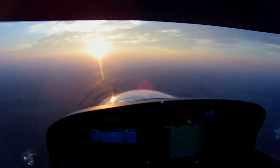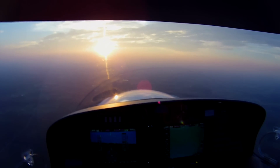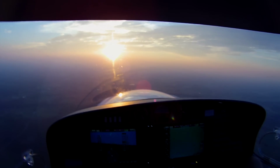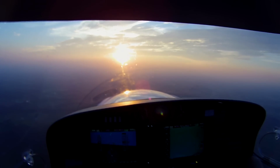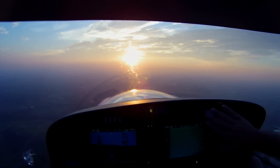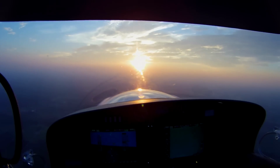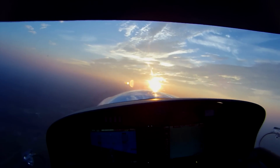All right, so now we're going to add all those together, okay? Let's climb up to 4,000 feet while giving me a left turn to the east. Okay. So we'll go full power so we can climb, and we'll start turning to the east. I'm sorry, to the left. Clear to the left. There you go. You got it.